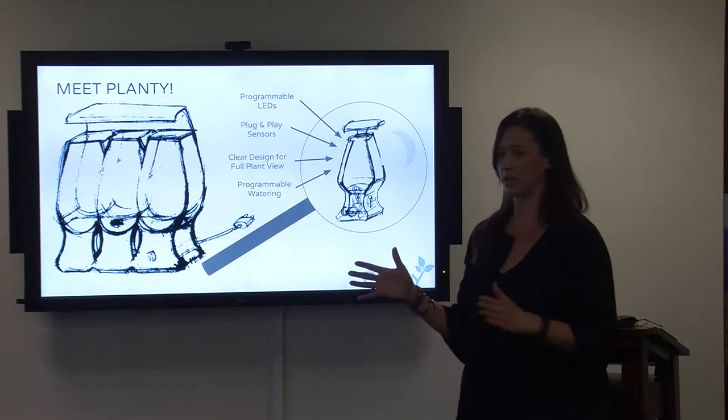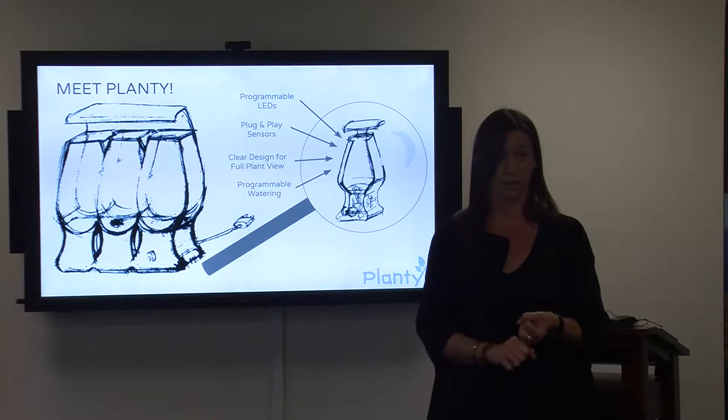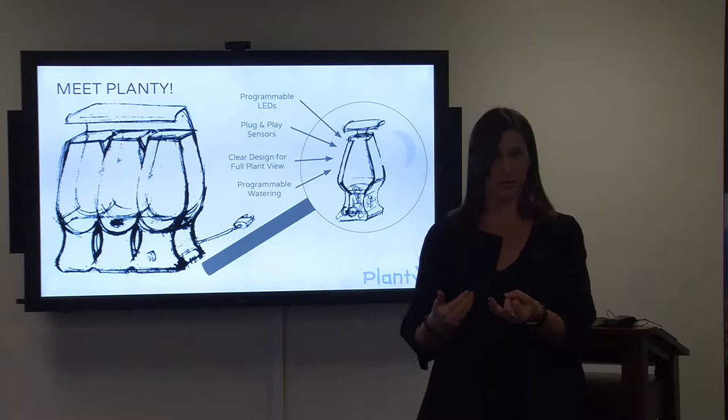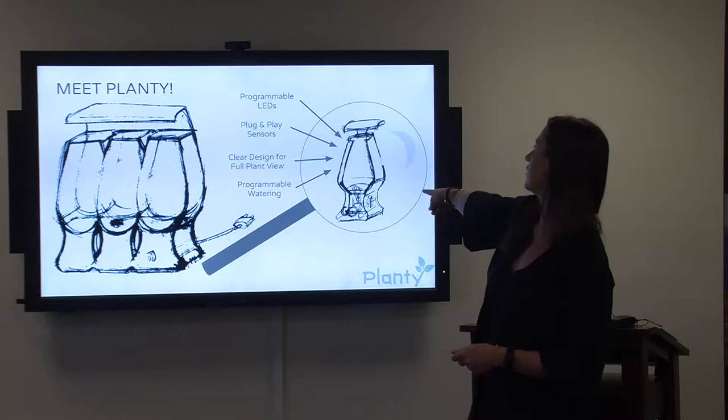It's about the size of a small microwave, designed for a tabletop, designed with the teacher and the student in mind. It comes with a full curriculum for the teacher that's in line with the science standards and Common Core, so they can use the science, engineering, technology to incorporate food and nutrition into the classroom. For the kids, it's interactive. They can use it daily. They can manipulate all the inputs, the lights, the water, the nutrients. It's clear design, which you can kind of see, so you can see all of the gears, so they can program and kind of see everything happening at once.